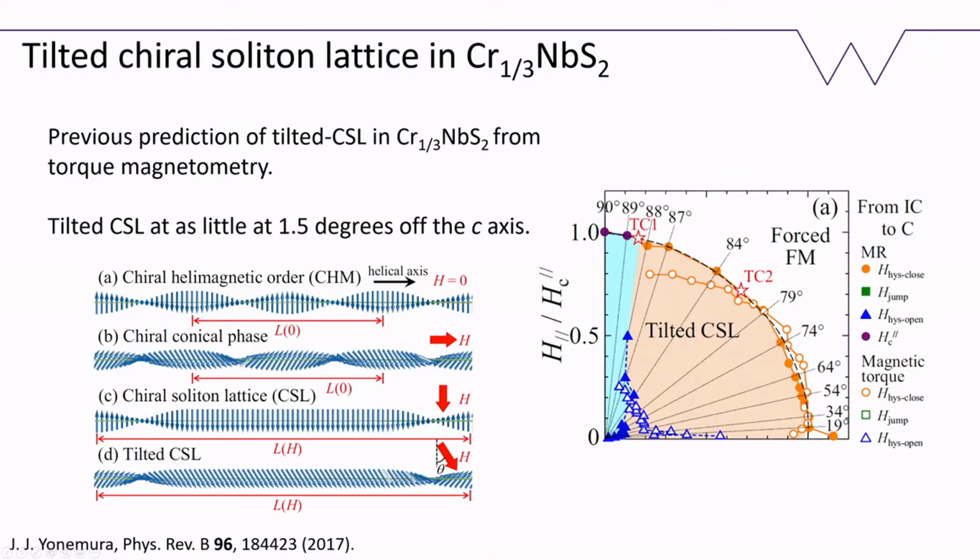And so this tilted chiral soliton lattice in chromium 1/3 niobium sulfur 2 really is nothing new. This was previously predicted back in 2017 by Jon Muir et al. from torque magnetometry experiments. One of the interesting things from their paper is that they reckon the tilted CSL can be stabilized as little as 1.5 degrees off the c-axis. So unless you're really well aligned along your c-axis, it's highly probable that you would stabilize a tilted chiral soliton lattice, which we think is probably the case in the system that we're showing here.